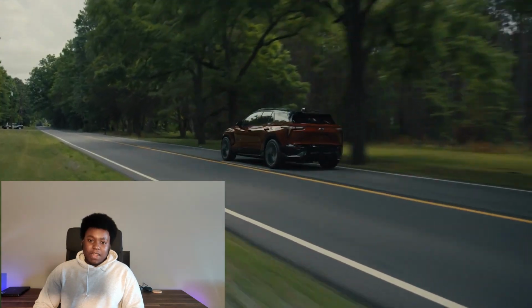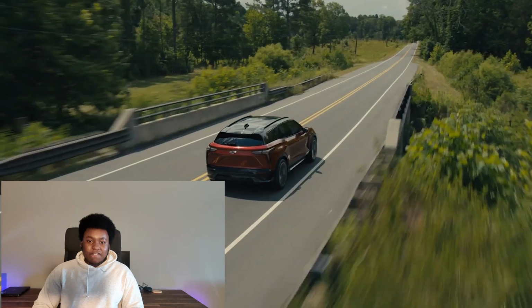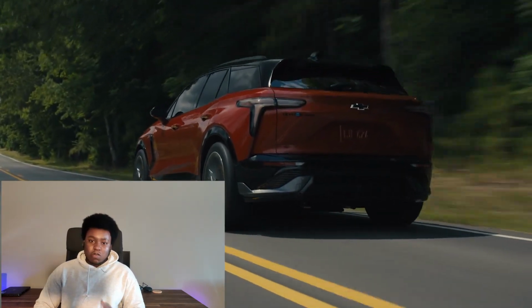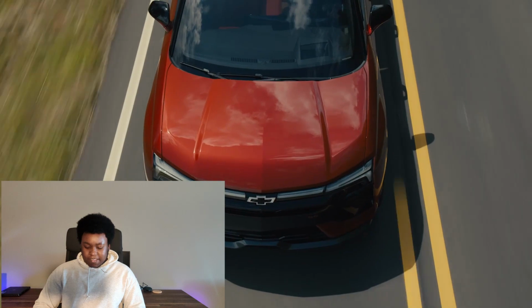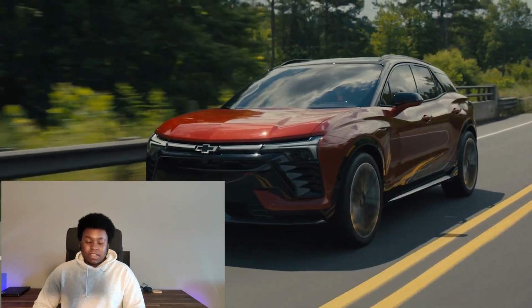This also means that for many variants of the Prologue, you won't be able to fast charge. The Ultium platform supports 190 kilowatts of fast charging, but that's only on the higher tier models, and that could basically add 78 miles of range in 10 minutes. We don't know the standard rate of charge because GM hasn't released that yet.